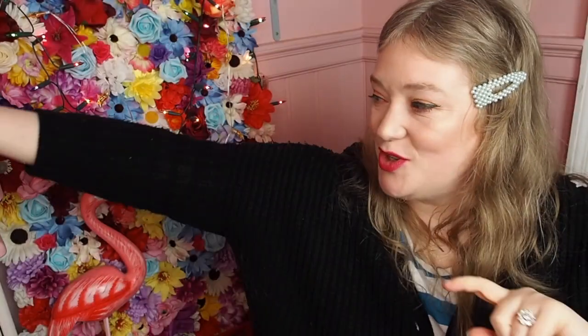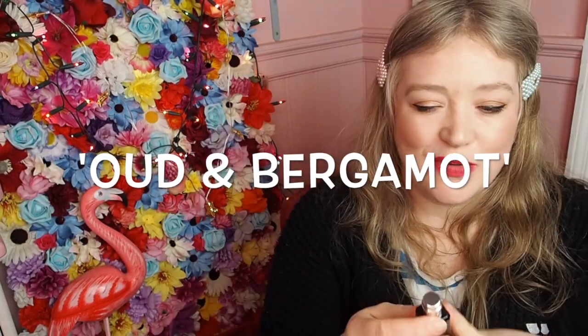Anyway, next one I want to talk about is a little bottle. Yes, this is Oud and Bergamot. I bought this one recently, actually.